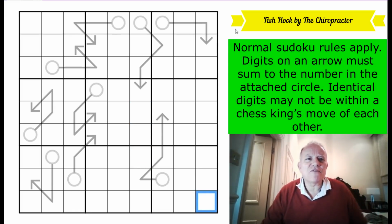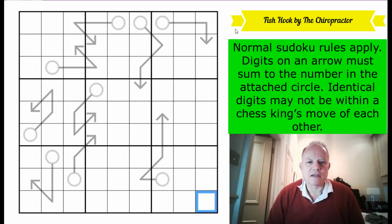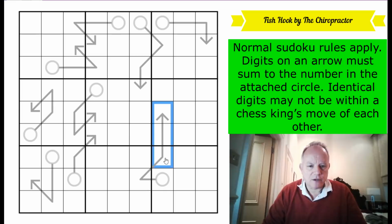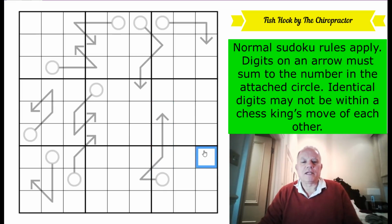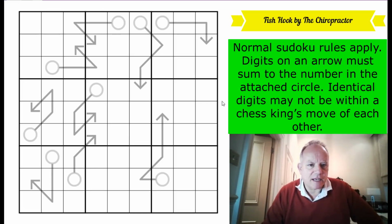It doesn't feel like a very powerful rule, certainly compared with a knight's move, which stretches further. But actually, when you combine it with other rules, it can make some very interesting deductions and logic. And that's, I think, what the chiropractor will have done here. He's combined it with arrow Sudoku, where the numbers along the arrow add up to the number in the circle. And that's what we have. You can have repeats. In fact, this one will have to have a repeat somehow. Anyway, those are the rules. Do give it a try on the link under the video. I'm going to have a go now. Let's get cracking.